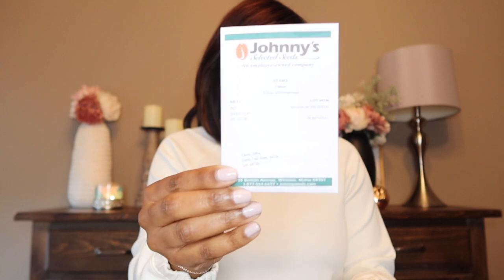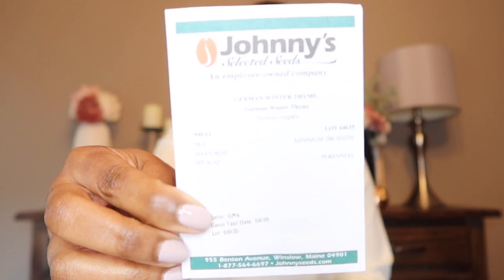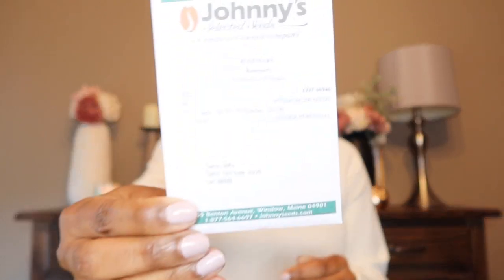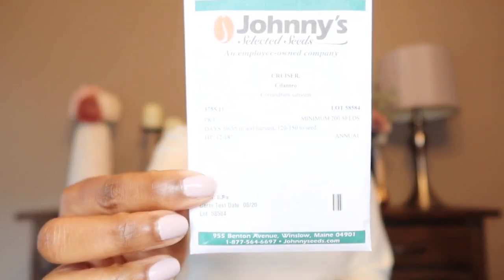So I have chives here. Chives have slowly but surely come up out there in the raised bed that I planted last fall. And then German winter thyme, rosemary. Hadn't had success yet, but I hear that that's a difficult herb to grow, so I'm not beating myself up. I'm just really excited for when that's going to germinate out there.